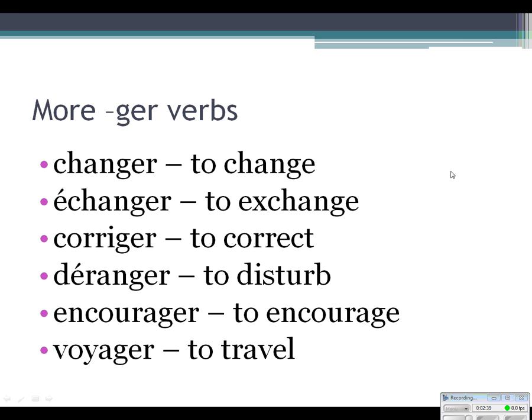Here are other GER verbs you need to know as well. Changer means to change. Échanger, to exchange. Corriger, to correct. Déranger, to disturb. Encourager, to encourage. And voyager, to travel.